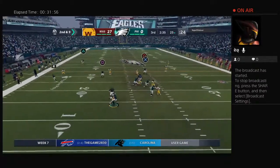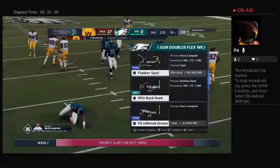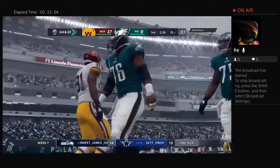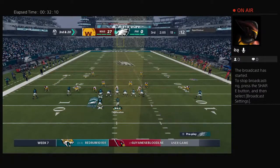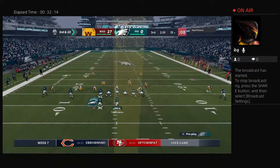Tagovailoa to throw on second down here. And he cannot avoid the pressure as the Washington pass rush gets home. Yannick Ngakoue able to disrupt yet another pass play. That is his third sack of the afternoon. These guys have punted 4 times already, and they're staring at a fifth, barring a conversion here on third down.